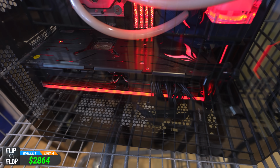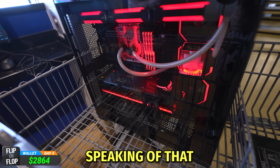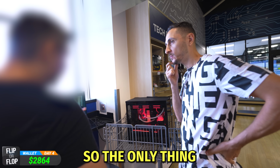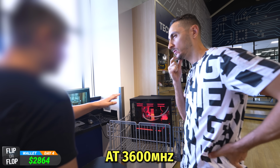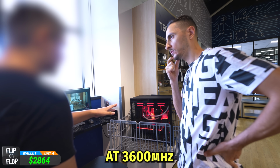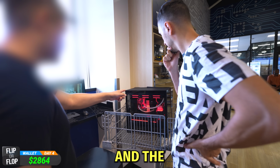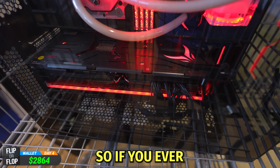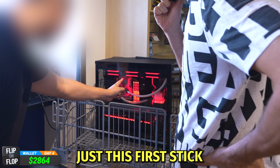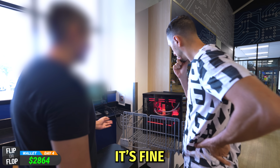How much memory was in there? There's 128. 128 gigs. Jeez. And actually, speaking of that, good thing you bring up. The only thing I'm having an issue with now is overclocking at 3600, what is it, in megahertz? Right now I have it at 35 something. The only culprit I'm seeing is this first one. If you ever get any memory issues, it's going to be just this first thing. Once I take that out and I put 36, it's fine.